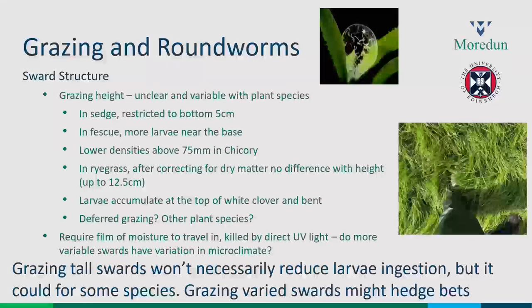It's quite variable between the different types of plants. So for example, for something like sedge, which is a very tall plant, the worms really struggle to climb that, and they're often restricted to the bottom 5 centimetres of the plant. However, on the opposite end of the scale, things like ryegrass and clover, they can accumulate towards the top of the plant. And when you correct for dry matter, up to a 12.5 centimetre grazing height, there's actually no difference in the number of larvae at the top compared to the bottom.